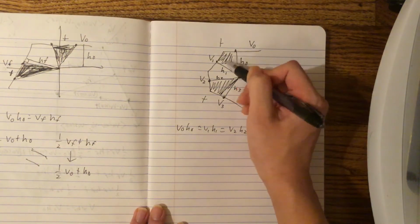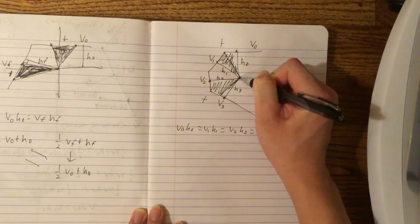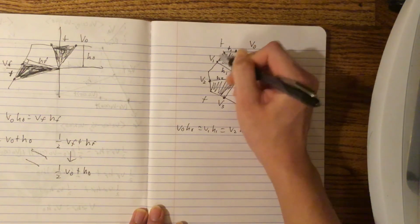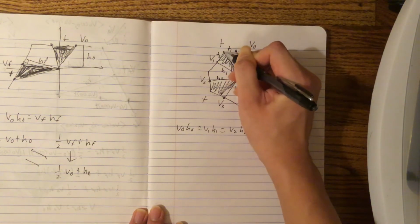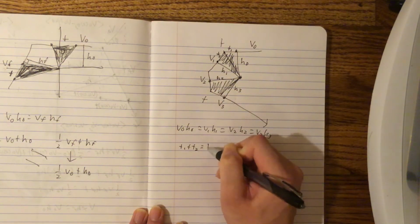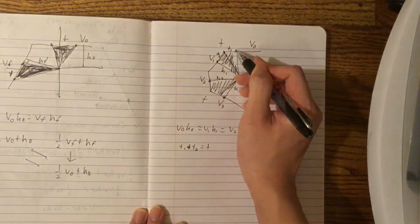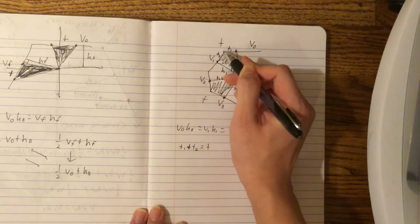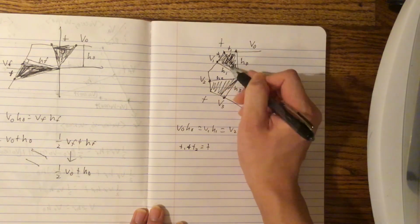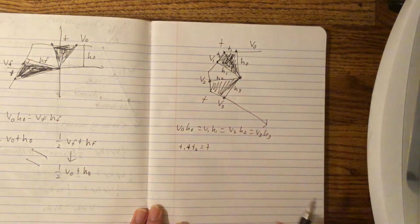So what would the area of this set of two triangles be? Let's split it up into two triangles, and let's say it takes a time t1 for it to go from here to here, and a time t2 for the particle to go from here to here, and t1 plus t2 equals t, because as we stated before, it takes a time t for it to do the full motion from here to here. Then the area of this weird looking shape is just the area of two triangles.